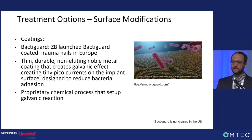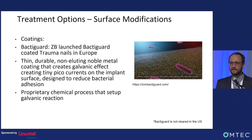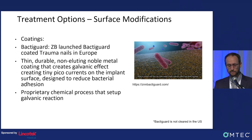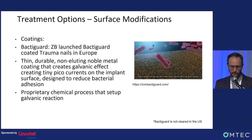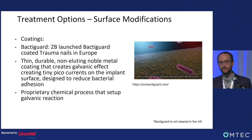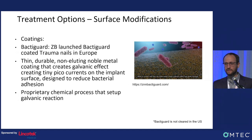What are some ways that we can address this? Surface coatings could be a key solution here. One option that has been released recently in the European Union is a Bactiguard coating on Zimmer Biomet trauma nails. And this is a thin, durable, non-eluting, noble metal coating. And its mode of action is a galvanic current that is produced from the proprietary noble metal chemistry on the surface that creates a long-term galvanic reaction. And note, this is a very small amount of current. It's in the picocurrent range, and so it has an effect on bacteria, but does not affect larger mammalian cells.